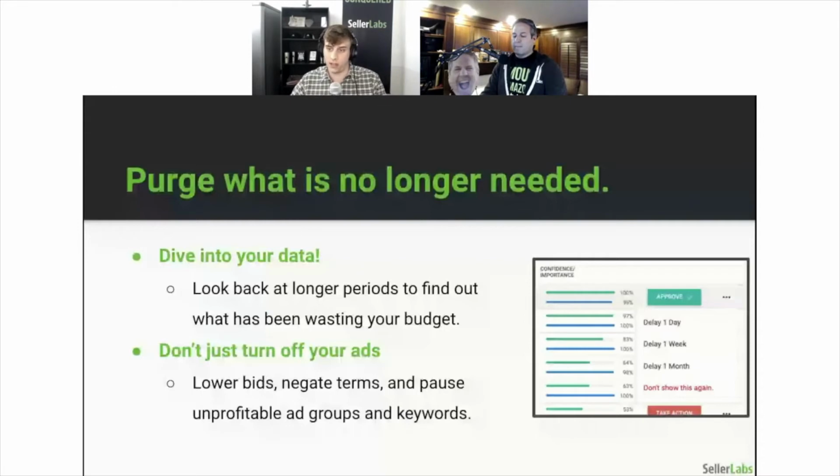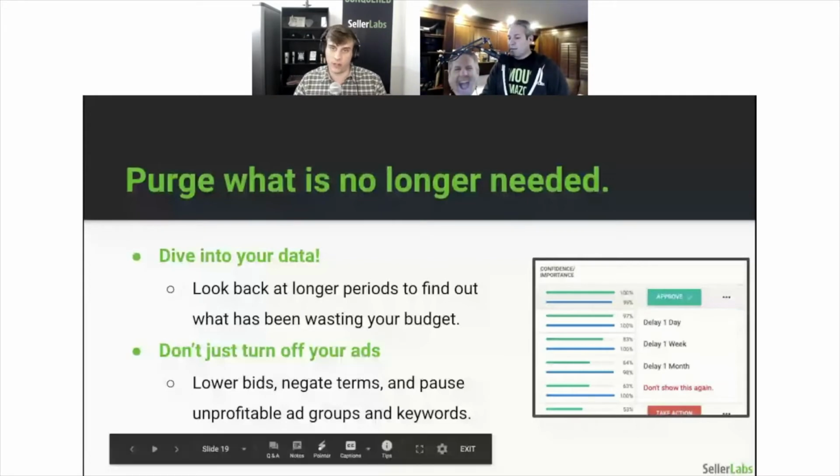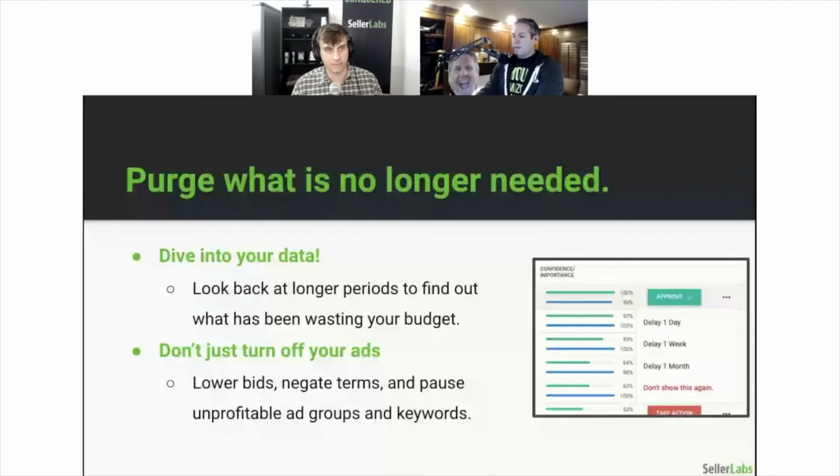This is more where something we've tested out, it has not worked. It's a keyword we're actually going after, but it hasn't converted for us. We may just pause that instead. And this allows us to always turn it back on if we need to. But if we have enough data backing it up, just like Jeff says, we can kind of see the science behind it and know if it is time to turn it off or not.